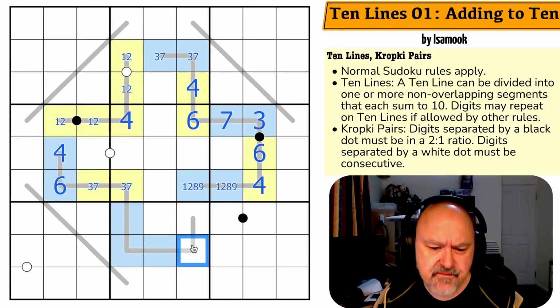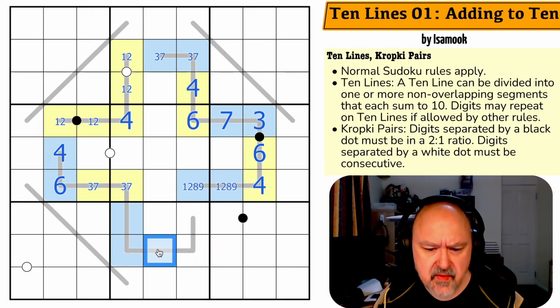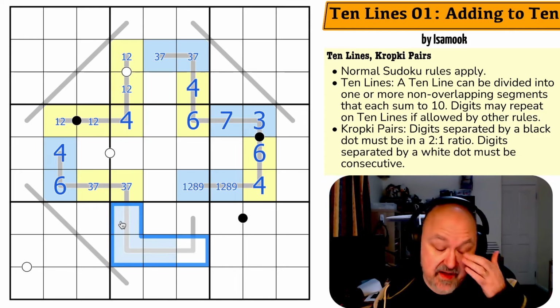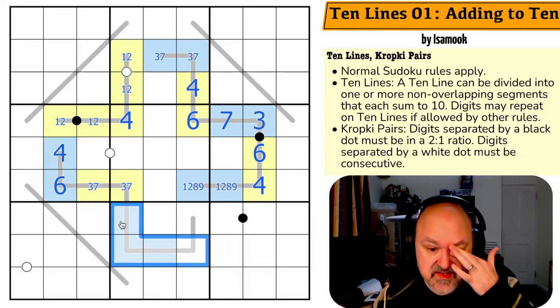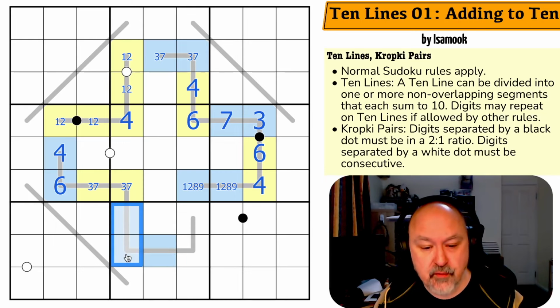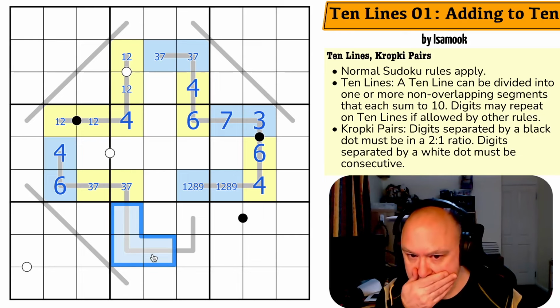Could this be 4 cells long? Could these be 1, 2, 3, 4? No, because if this is 4 cells long, they'd have to be, I'm not sure what's up in my eye. These would have to be 1, 2, 3, 4, because 1, 2, 3, 4 is 10. It's the only way to do 10 in 4. And I couldn't put 1, 2, or 4 in here. So this is 3 cells long. And they all see each other. So if I don't use a 1, it's 2, 3, 5.